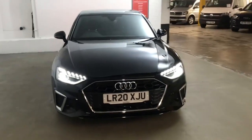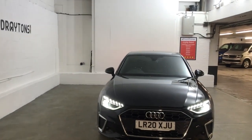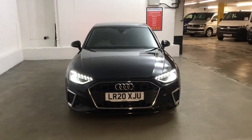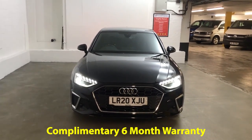It's a really nice car to drive. The facelift makes it look really nice, and you get these upgraded lights and all that sort of stuff as standard as well. It will come with 6 months gold cover warranty, which can be extended for as little as £299 for an extra 6 months.